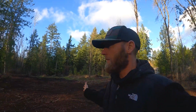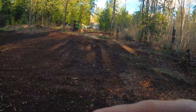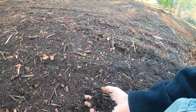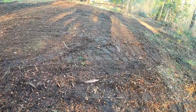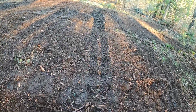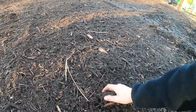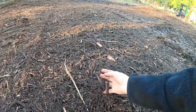Here we are at the end of the day. This is the area that I came through with the gyro track, got all those stumps, down trees, and you could see what this looks like. The soil mixed in there, chips, and for the most part, it's pretty well groomed. Like that. Got some wood chips in there.